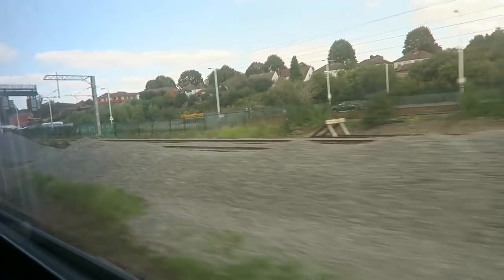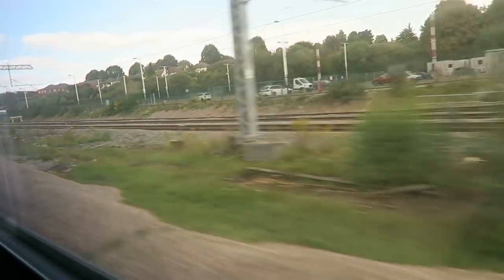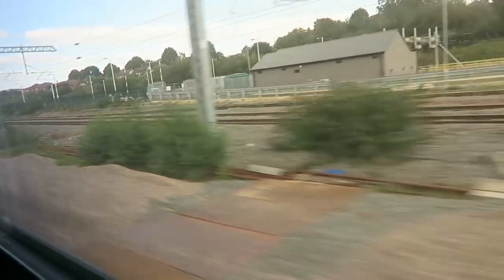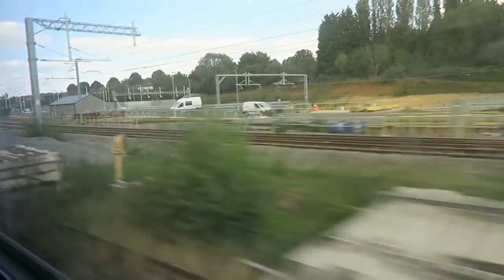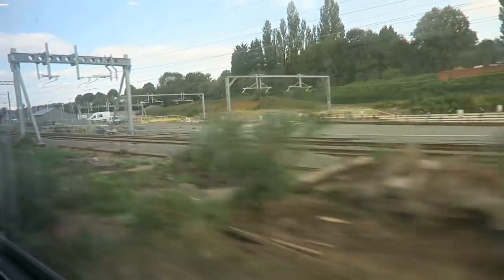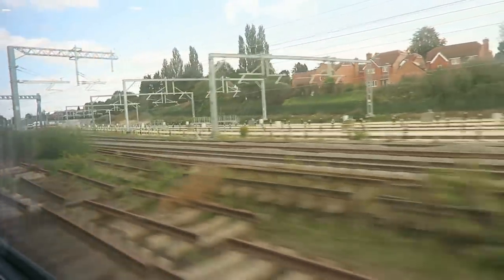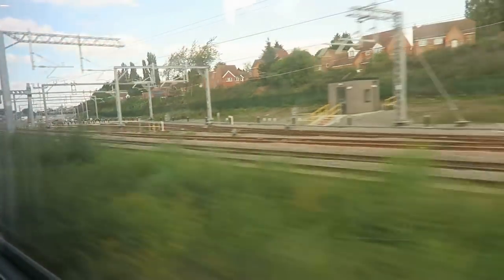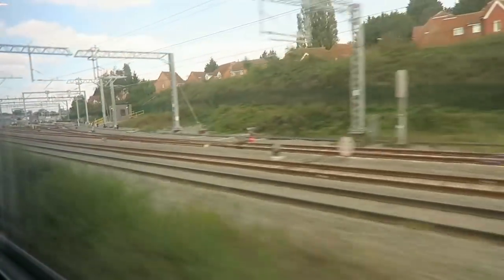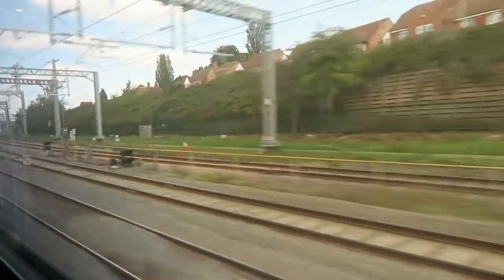That's where David was standing when we went north at about 11:15. That's going to be carriage sidings, that is. When we get our new service, Kettering, Corby and Wellingborough down to London. Two trains an hour, supposedly.